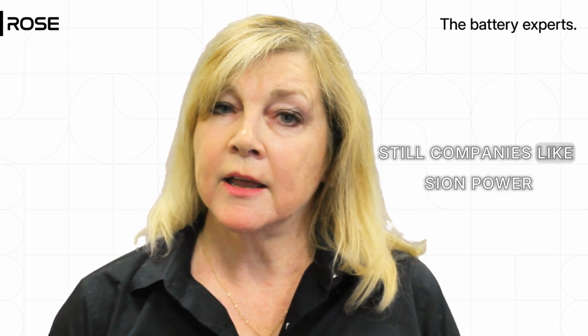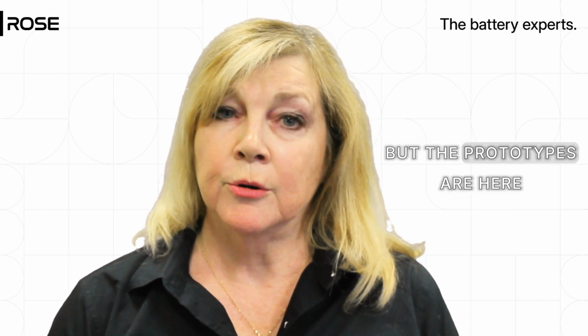Still, companies like Sion Power, Solid Energy, and Nextech are making real progress with sulfur. No mass production yet, but the prototypes are here.